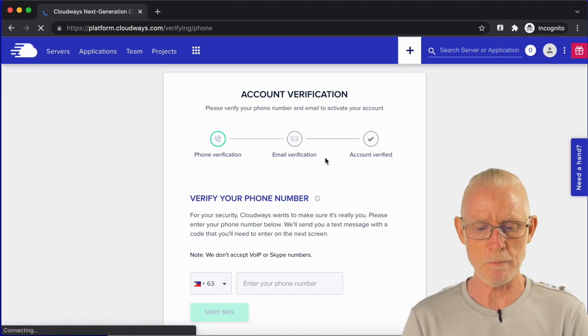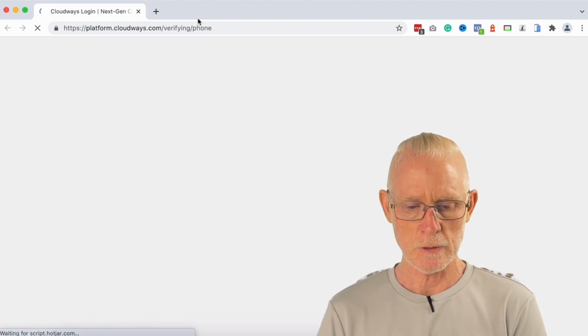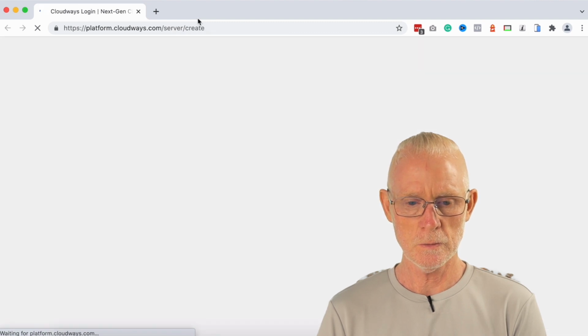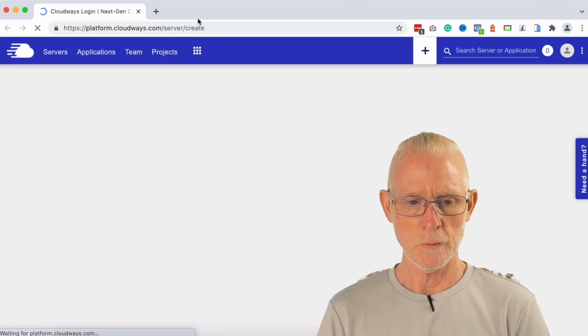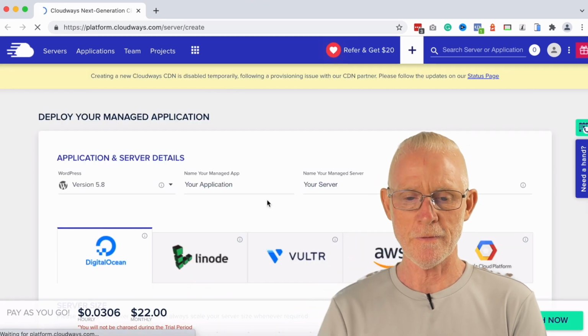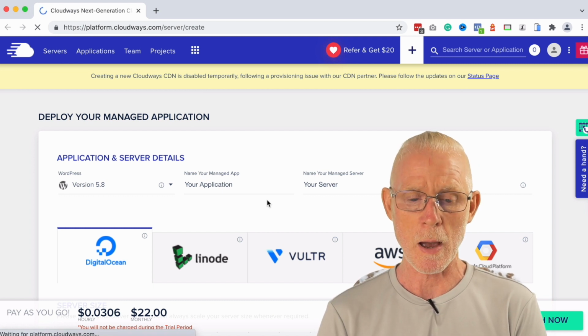Okay, it wants a phone number. So let's verify now the actual account. In my email, activate the account. Are we doing good? We're verified. Yahoo!